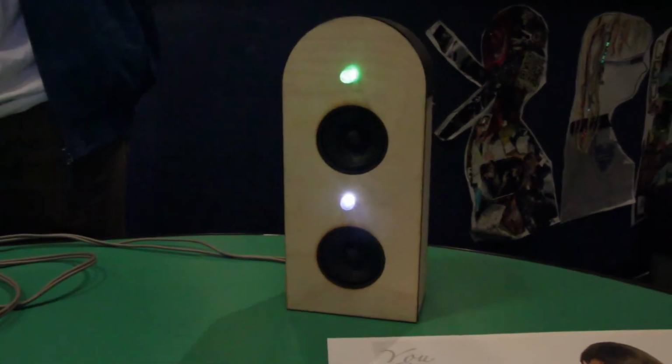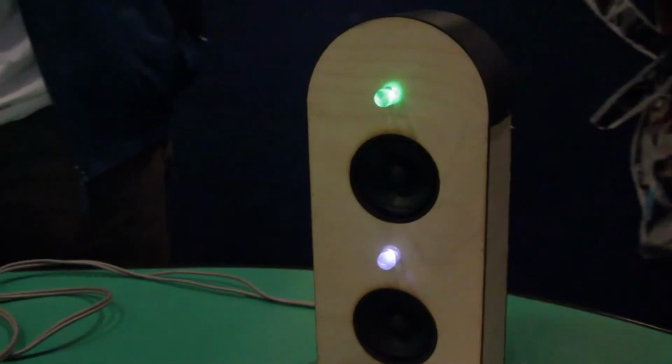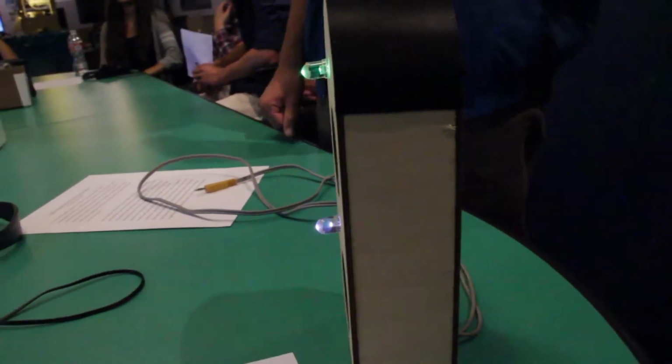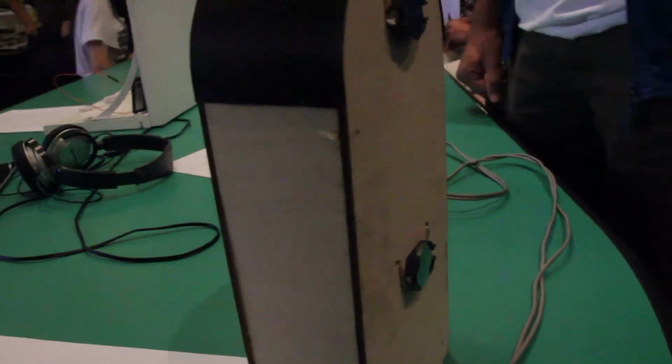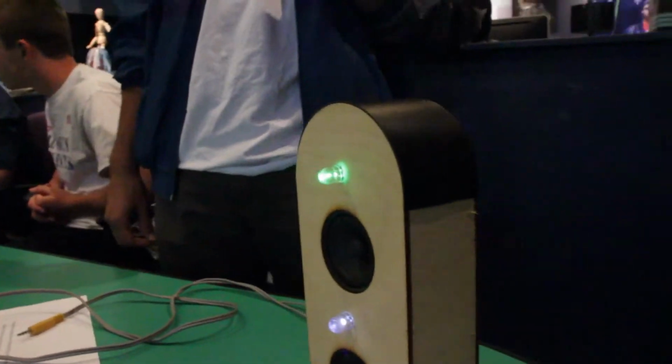My name is Sam Marufi, and my project is the LED Jukebox. Alright, so basically my project is an LED jukebox. It plays music and has 2 lights. It's made out of wood that we laser cut into a few pieces, and I attached it with wood glue and some nails made out of needles.